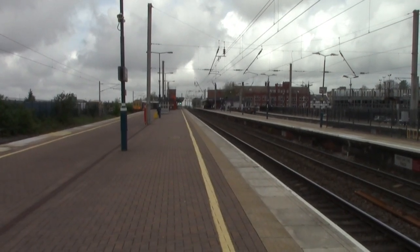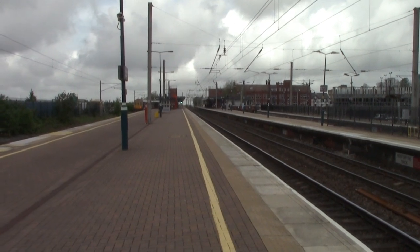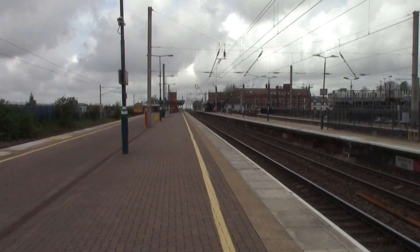So we have now made it to the Wigan, and this is Wigan North Western railway station, one of two stations in Wigan. This one is on the West Coast Main Line, and this opens on the 31st of October 1838 by the North Union Railway. Now the North Union Railway was a railway line from the Liverpool and Manchester Railway that took trains to Preston. In 1924 it was renamed to Wigan North Western.